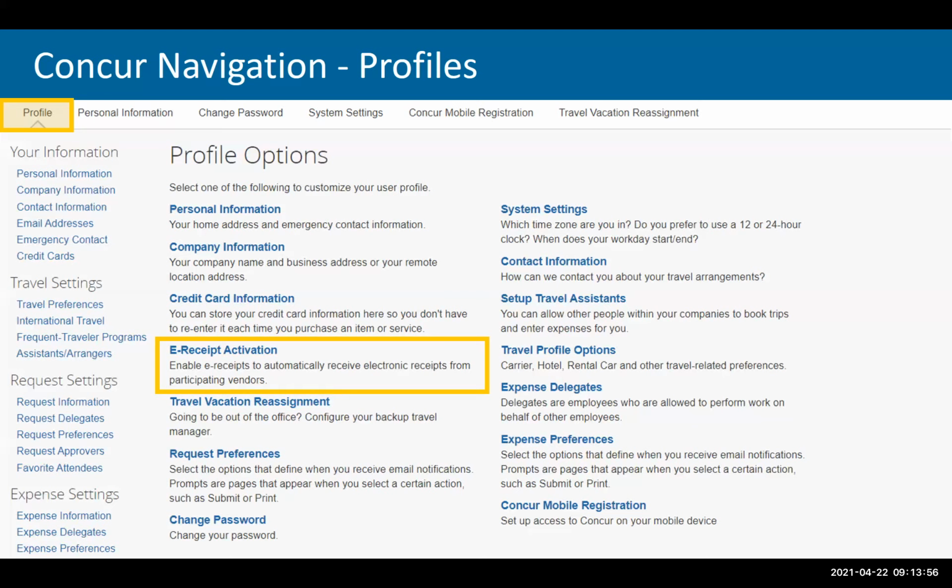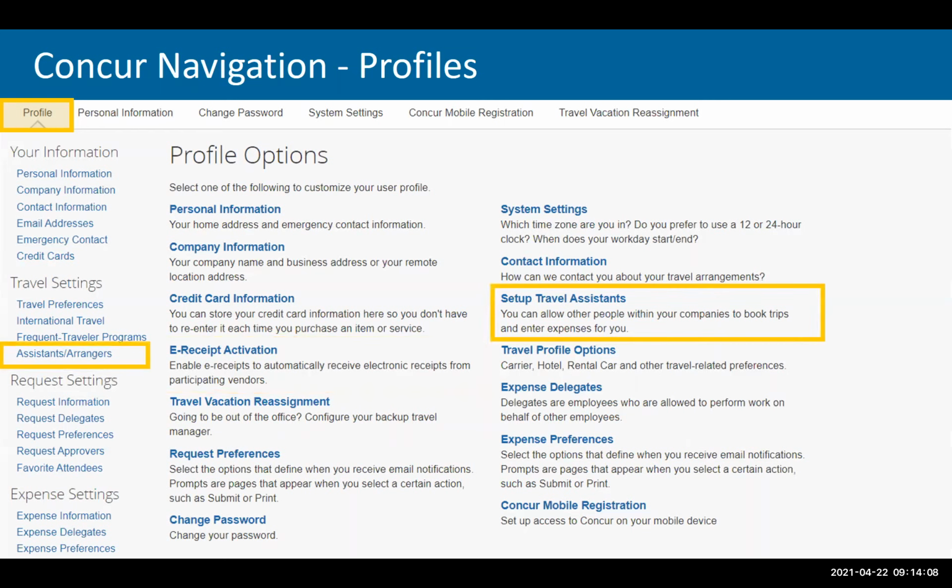Another key feature of the user profile is for any traveler to add arrangers if they plan on having anyone else book travel for them. It's easily done in the user's profile. We'll see that in action momentarily, so just hold on to that thought.